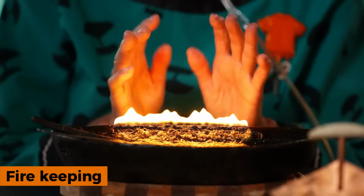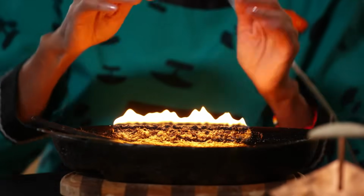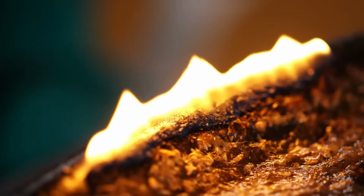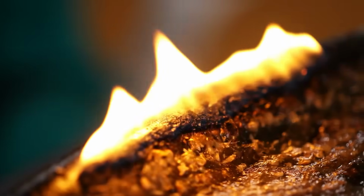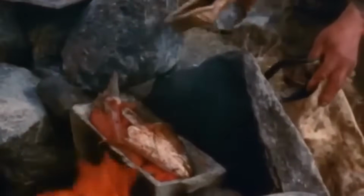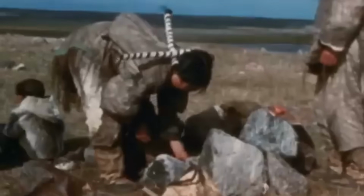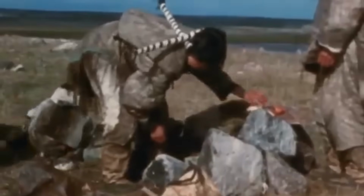Firekeeping required specialized knowledge and constant attention. The flame needed regular feeding with the right amount of fuel. Too much at once could smother it, too little would cause it to fade away. The time between adding new materials had to be carefully judged. Babysitting a fire was like watching a toddler. Turn your back for 2 minutes, and suddenly you've got a serious problem on your hands.